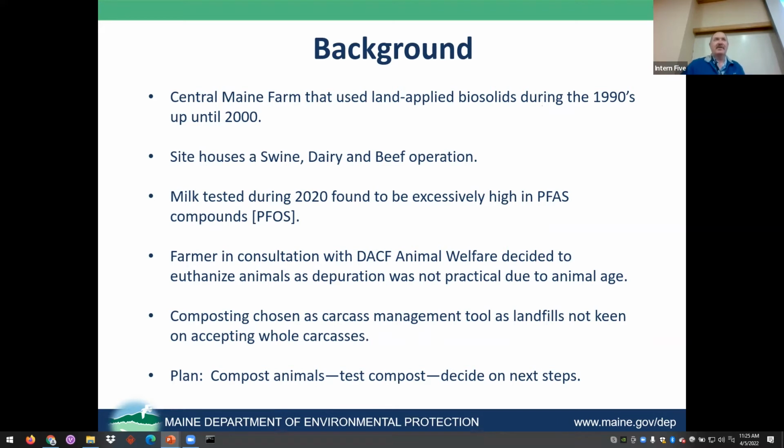The farmer initially wanted to try depuration, where they basically try to give clean feed for a series of years to try and clean the PFAS out of their system. But due to the age of the animals, it was decided not to try that. And instead they chose to euthanize the herd.